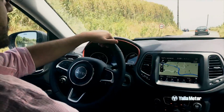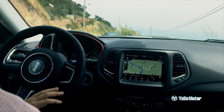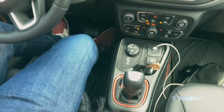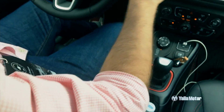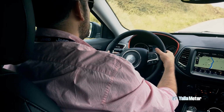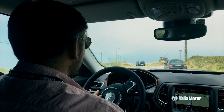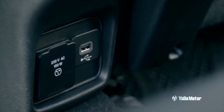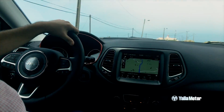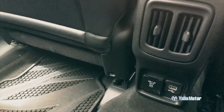Start-stop engine over here, so it's a keyless start-stop, which is good. And you have down here the electronic handbrake. Everything overall is very handy, which is a very, very good thing. The screen, the second console over here, the volume, how you change the station, the cruise control, the driving programs, everything is very handy. Also, you have a USB port where you can charge and connect CarPlay. And in the rear you also have two more vents, a 12 volt DC outlet and another USB port.